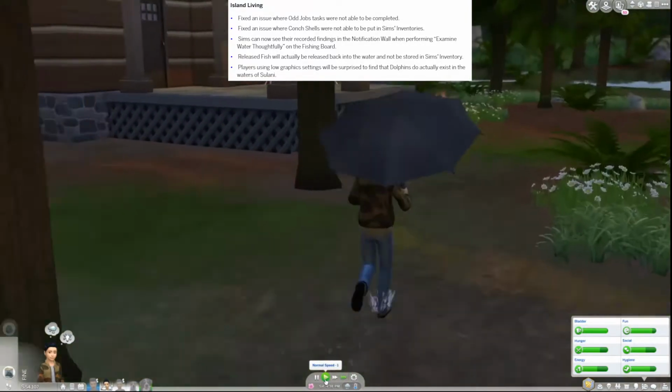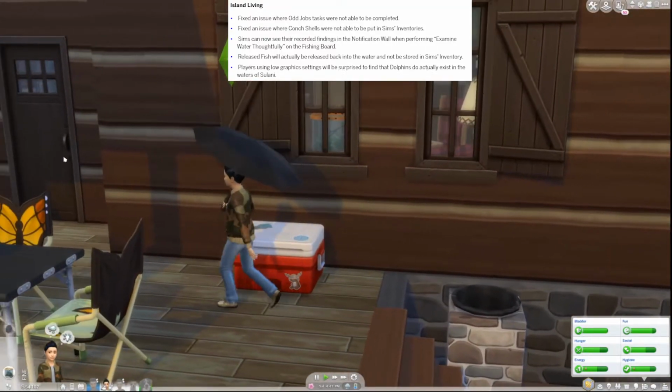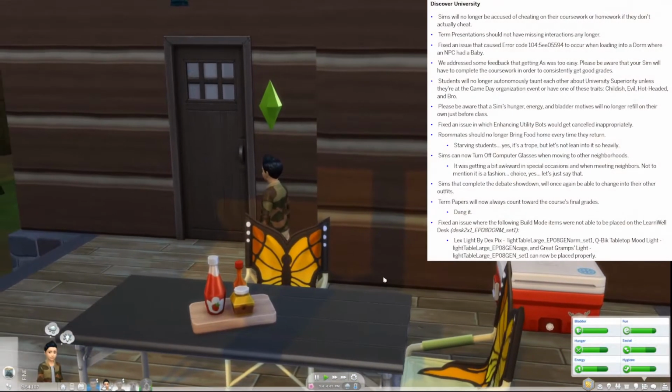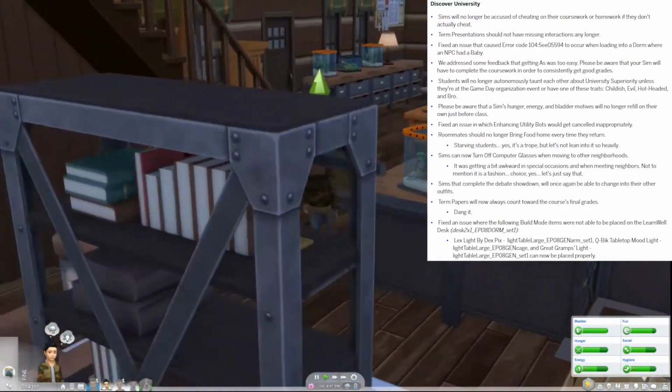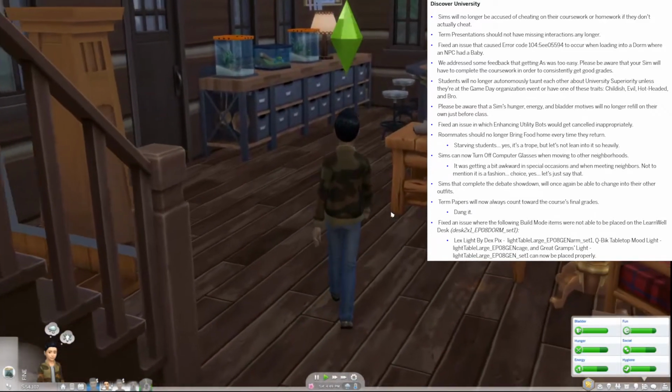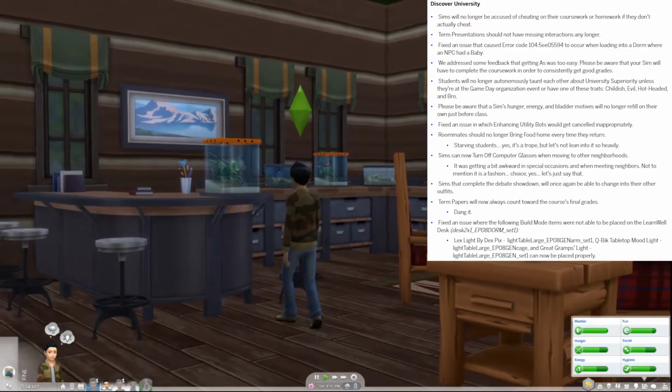Players using low graphics settings will be surprised to find that dolphins do actually exist in the waters of Sulani. And now for Discover University fixes and updates. Sims will no longer be accused of cheating on their coursework or homework if they didn't actually cheat. Term presentation should not have missing interactions any longer.